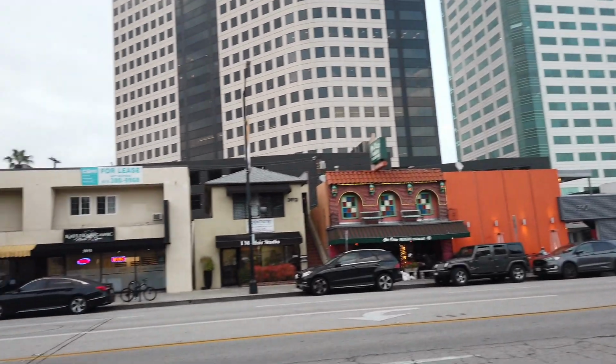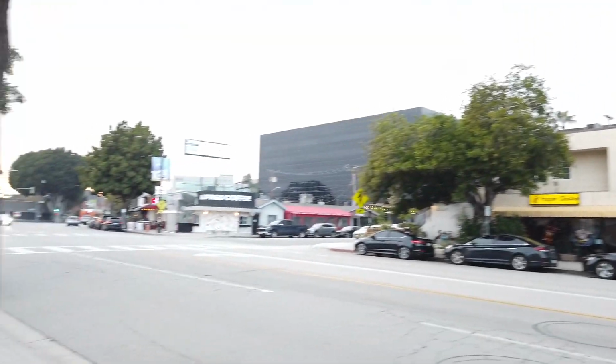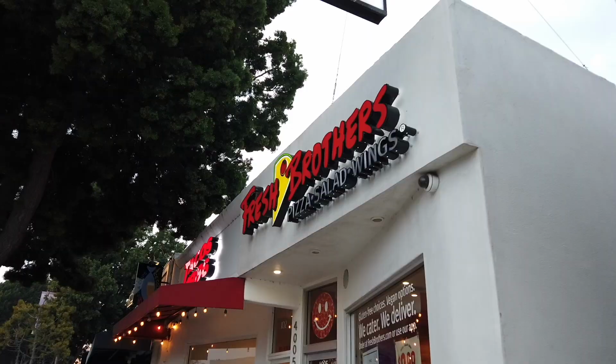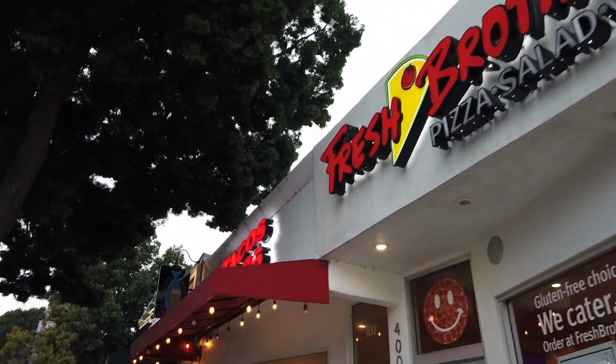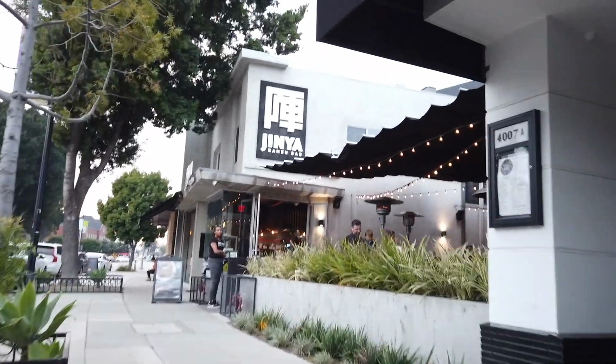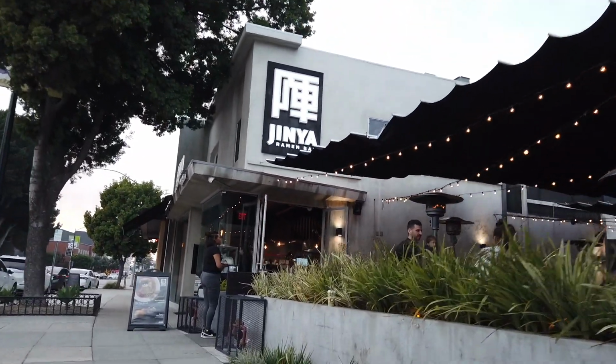Like I said, I'm going to leave out a lot of places. There's so much to do in Burbank, but now we're going on the opposite side, closer to Toluca Lake, where they have a lot of good restaurants and bars there as well. But we are here for Jinya Ramen. I love Jinya Ramen.